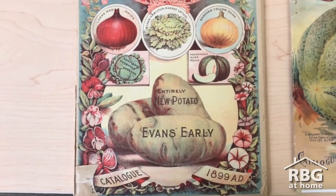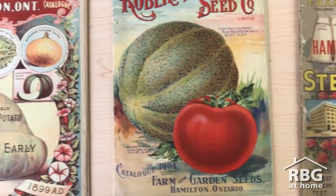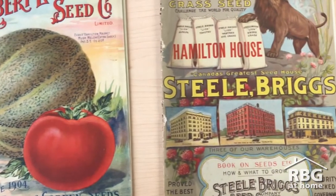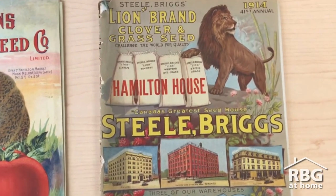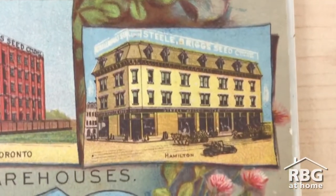Evans passed away in 1899, but his widow and business partner, Andrew Agnes, continued to run the business until she sold it in 1904 to Steel Briggs, a Toronto company who saw the value of having a Hamilton location.